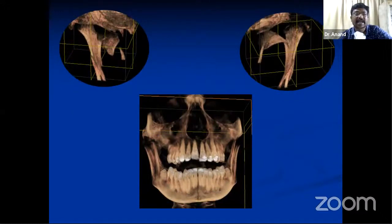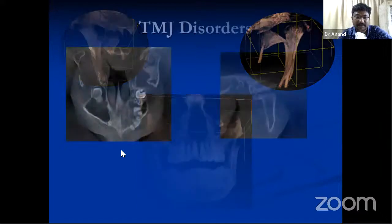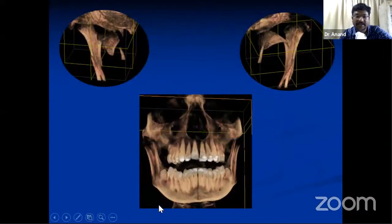You can see the exact bilateral condylar fractures with the central fracture in relation to the area, or it's called the Guerin fracture, where you can see the three fractures that happen at the same time, the symphyseal region and the two condylar regions.